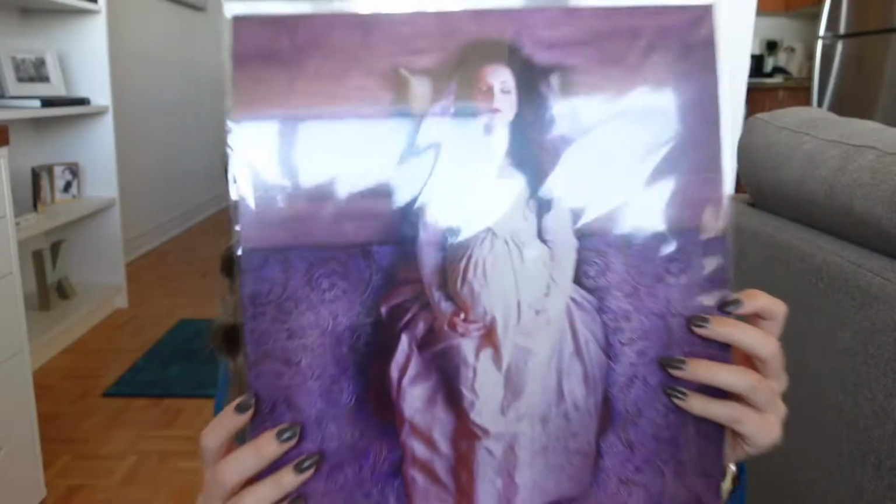This is what we know as Sleeping Beauty, but it's also not what we know as Sleeping Beauty. The original story is actually quite different. So here it is. This is Kate. There she is. And as you can see, she's pregnant. So, like I said, the story's a bit different.